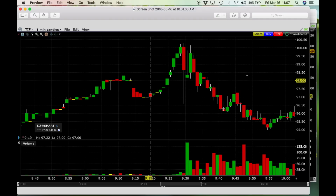Then it continued down from there, and my target was somewhere around 95 based on pre-market action. I did take some off on the way down, and covered the rest under 96, I believe. So that was an opening range breakdown, a pretty reliable trade. My stop would have been back up over here if it had broken back above this level, but it never did once it broke this level. So anyway, that's my trade on Tiffany.